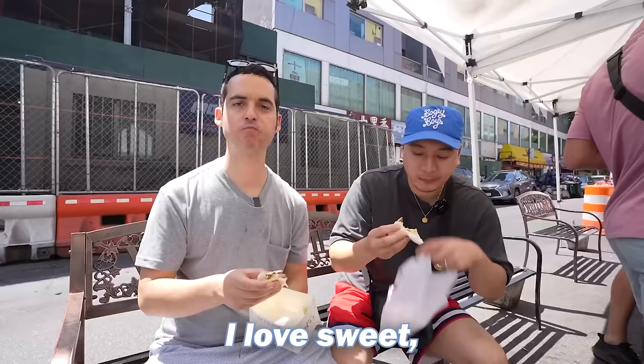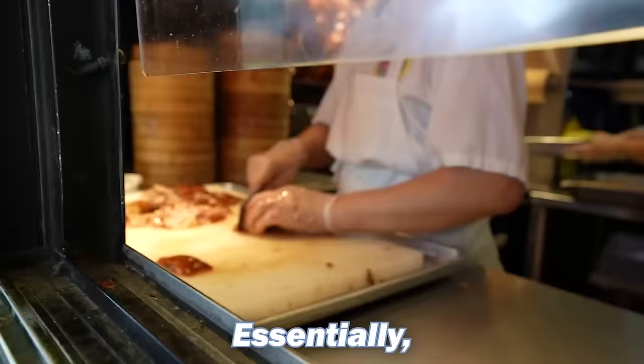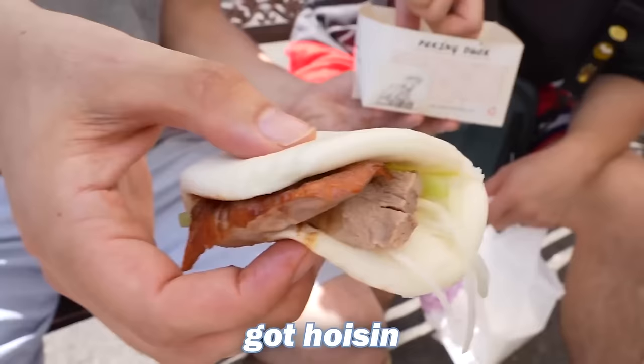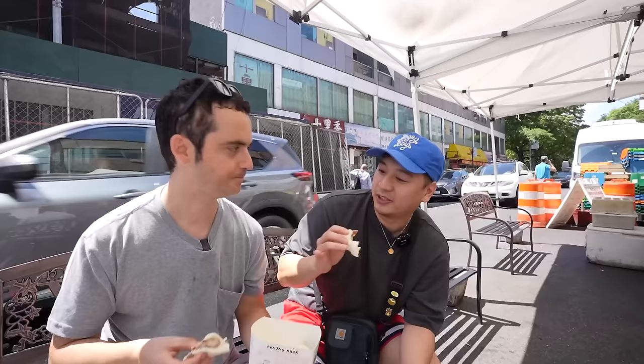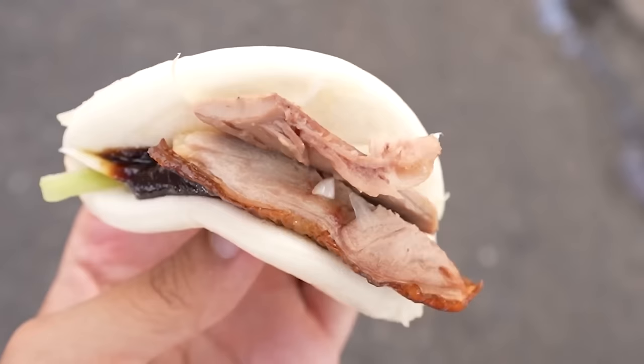You know what I really like? The sweet glaze on top of the duck. I love sweeter foods like that. Essentially a really thick honey maltose goes on the skin. And then you've got hoisin sauce right here, giving it that sweetness. I crushed my duck, it's gone. $2.50, gone in two bites. Well, you're more civilized than I am. It could be a little bit messy with some of the sauce.